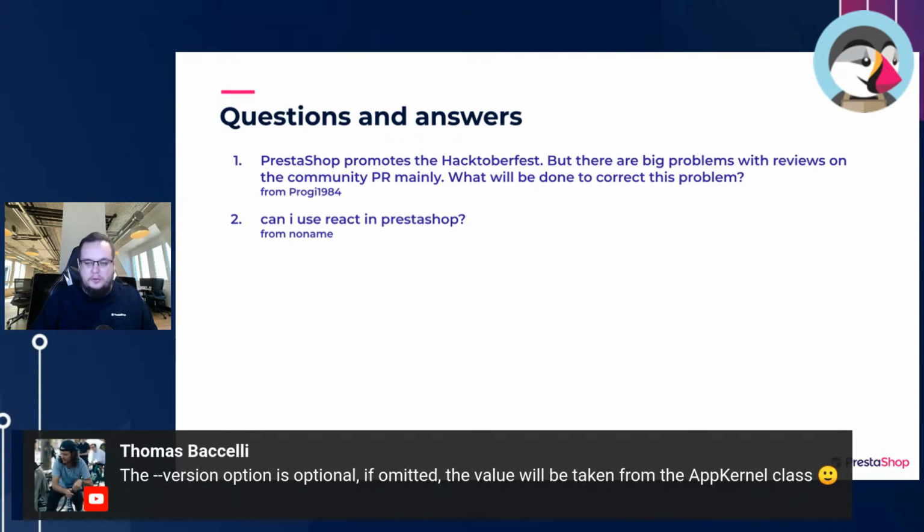There's a hint from Thomas that the version parameter is optional. If omitted, the value will be taken from the app kernel class. Good to know, I didn't know that. So it's good enough to just run the script without providing any optional parameter. All right, thank you, Thomas.